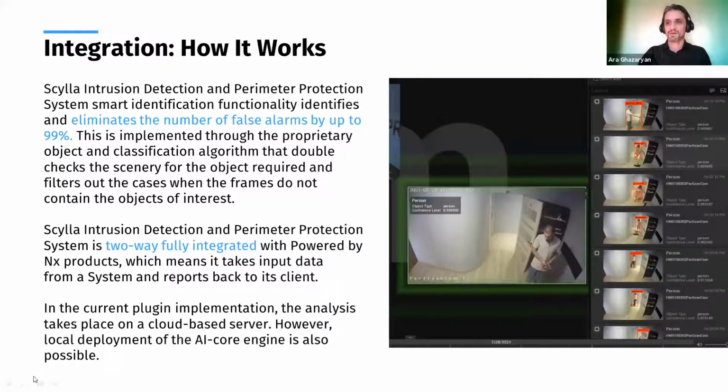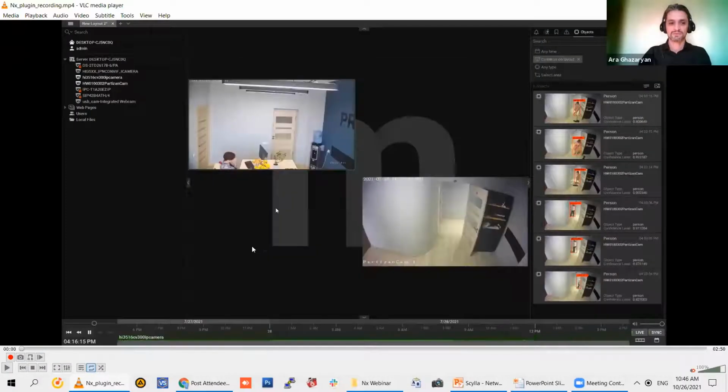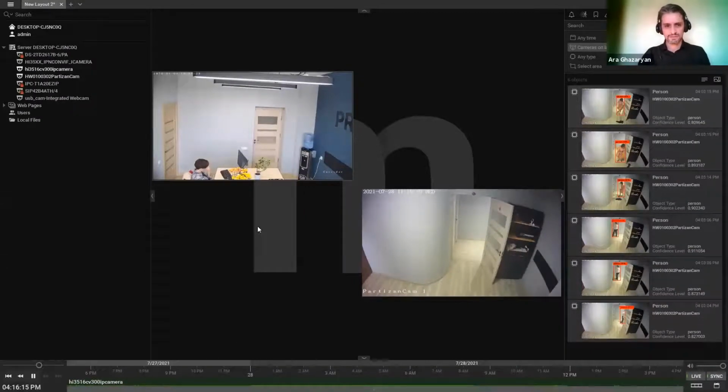But what I would do now is show you how NX performs in action. It's a recording, unfortunately. Live testing is not possible due to some COVID restrictions, but I would show you how it works in action as a recording. So basically, it's a plugin.